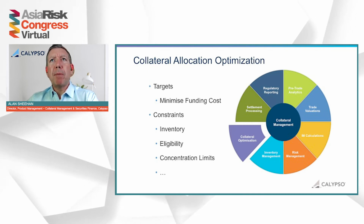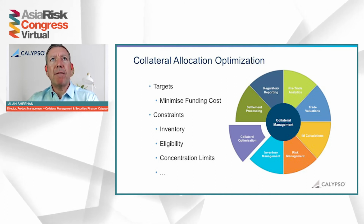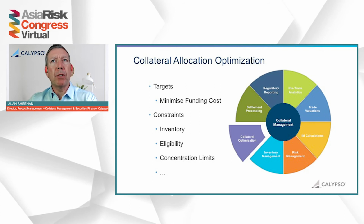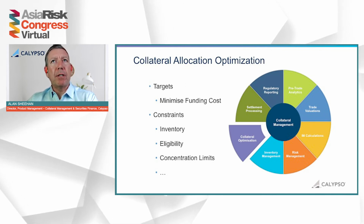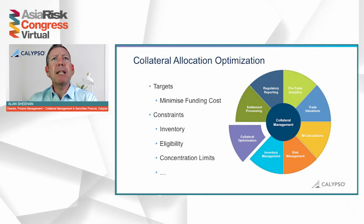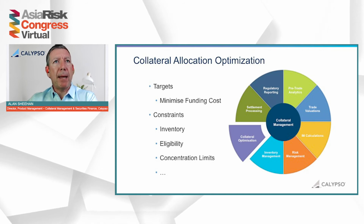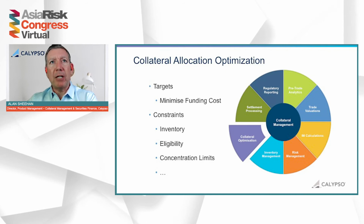So once I've optimized my inventory and I've created the best, cleanest pool of possible assets to cover my exposures, I now need to ensure that I allocate those in an optimal way to cover the individual exposures that I have. So how can I do this? The simple answer is that I need to use an optimization algorithm that allows me to define my target, what I want to achieve. For example, I want to minimize my funding costs while also respecting the constraints, the conditions I must respect when making the allocations.